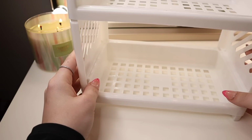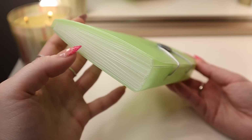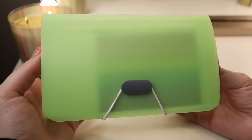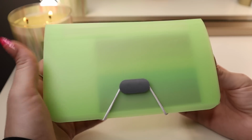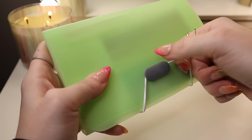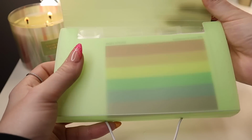Show you, and then we will wrap up the video. This will just be a way for me to keep everything nice and organized. And they had a bunch of fun colors, but I'm just really into the lime green lately. I don't know why. I love it. And it looked the brightest out of all the ones they had, but I'm sure you've seen these before. But there's tons of space in here, and there's little tabs as well to keep organized.